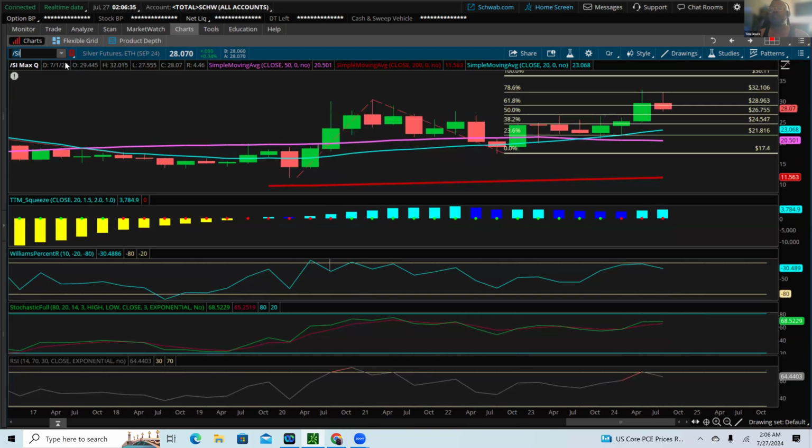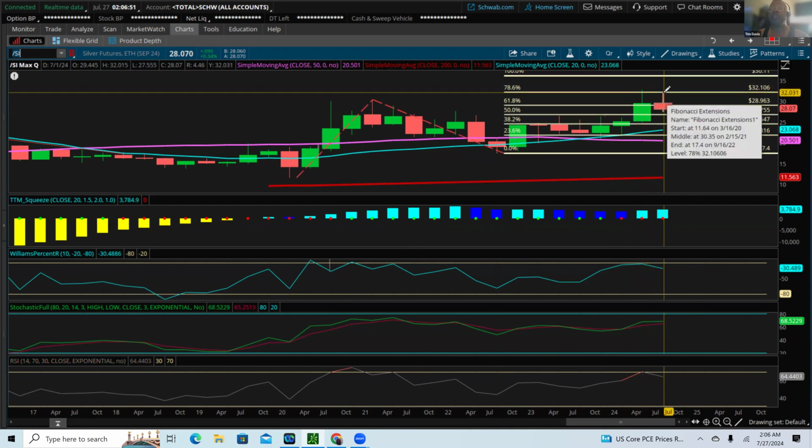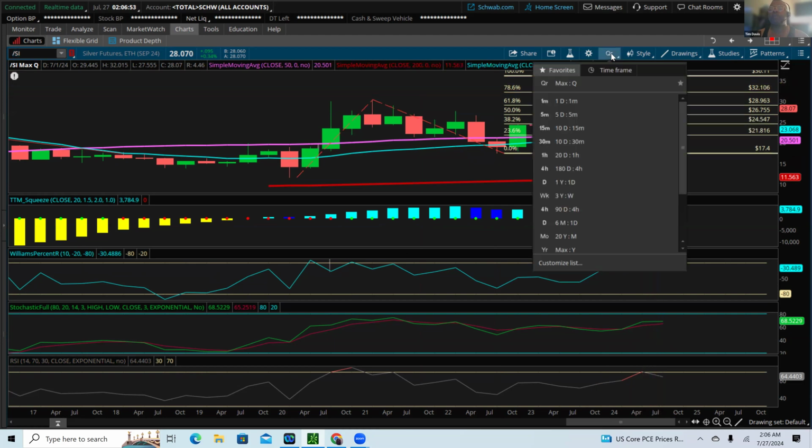Here's a look at silver. And silver pretty much hit a ceiling right here, up at the 78.6% Fibonacci retracement level. Hit that ceiling, and look, that long wick on the previous quarter, shorter wick right now in the quarter that we're in now.